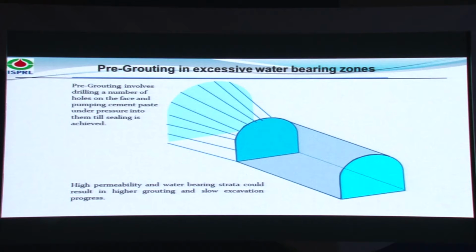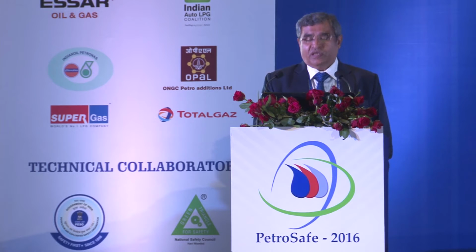The issue of water ingress, before the water comes in, we need to address it. So we drill holes into the cavern or in the walls of the cavern, test whether there is any seepage. If there is seepage, then we pump grout through the holes and seal the rock. That's what we do. And in case we don't do it, it can be very dangerous in underground works.